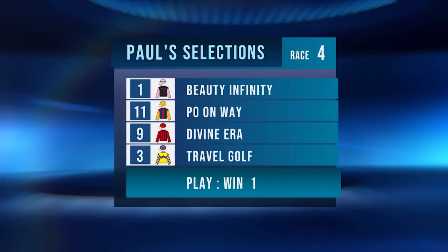Poem Way, the toughest to beat. Put Divine Era in from the new stable. He's going to be in the right place in the front, and Travel Golf will be close up as well. So a nice race, but I went with the 111.93. And that 4th race is also the first leg of Wednesday night 6 Up.